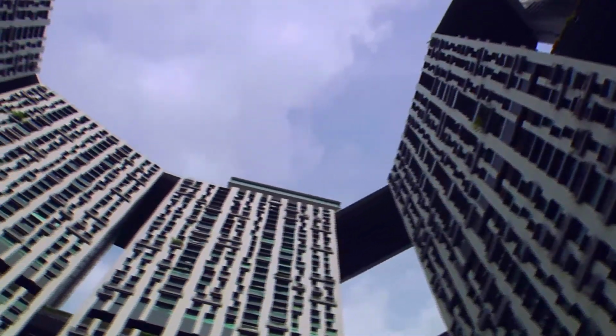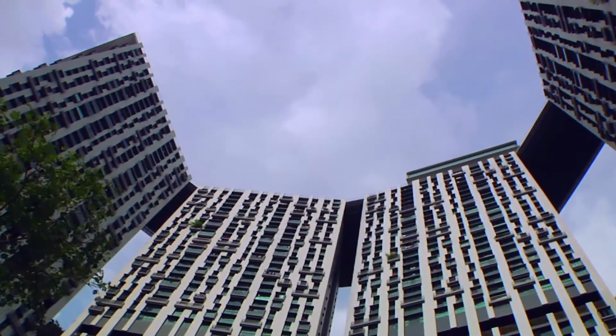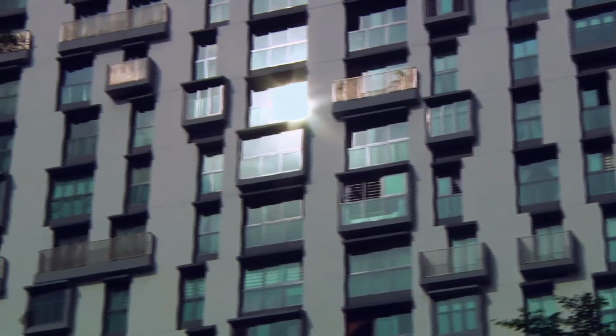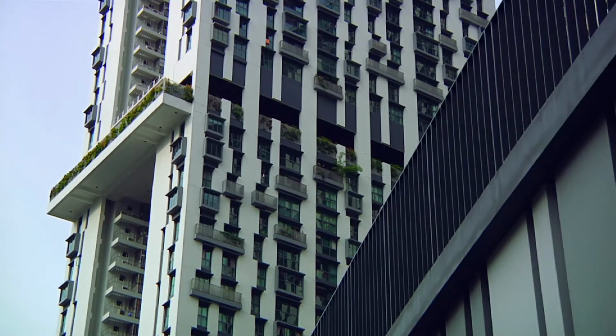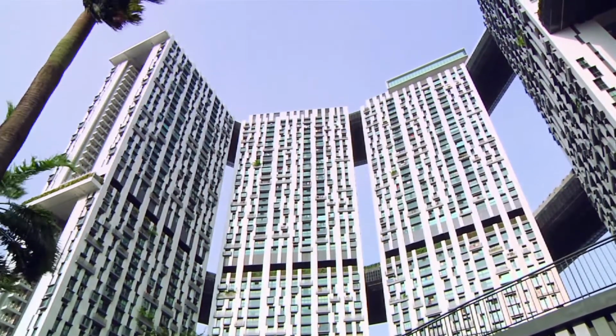But the project had initially faced the danger of becoming a massive urban wall within the city and cutting off the civic and residential area from the business district. Peng Beng and Belinda's solution was to break them up into a series of 7 blocks and create urban windows between the blocks.